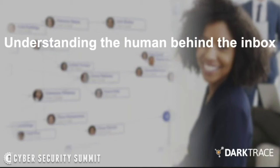This means that even when an attacker leverages an existing relationship, for instance by hijacking someone's account and inserting themselves into the conversation, they'll leave traces of anomaly in the exchange because their actions are slightly different than normal. And this is the type of subtle indication that Cyber AI can identify and use to stop the attack.